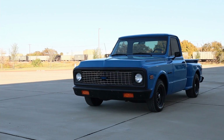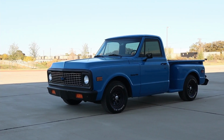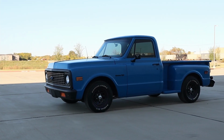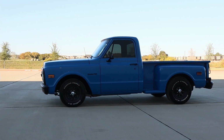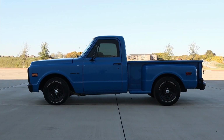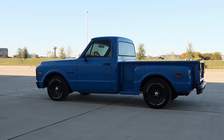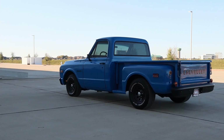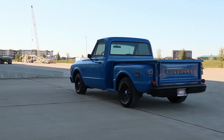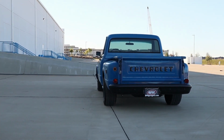Instead of the standard engine that came with the 1971 Chevrolet C10, this truck has received a 383 stroker V8 under its hood. Now, with all of the modifications that have been attached to this engine, this truck is producing approximately 400 horsepower, which means that it drives so very well, and it's very fun to drive as well, which is crucially important when you own anything that's a classic, at least in my opinion.